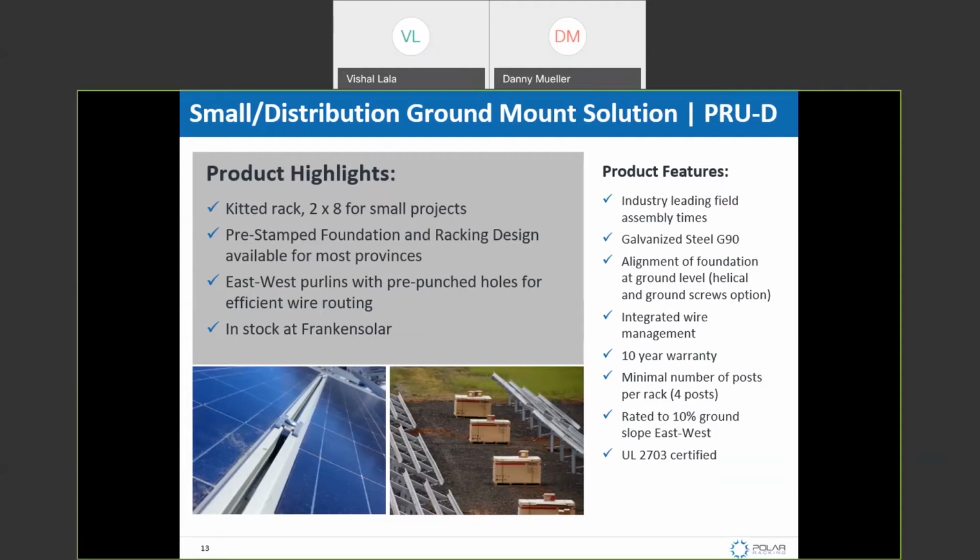Integrated wire management, 10-year warranty, very efficient use of posts to panels. So we have 4 posts for 16 panels. You can use it on a slope up to 10%. Now we say up to 10% because there's all kinds of wacky things that we see. Generally you should be able to do more, but at your own risk.